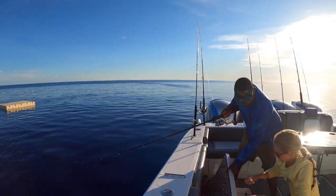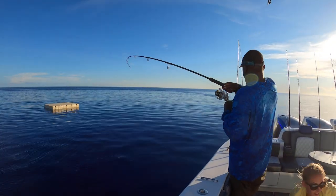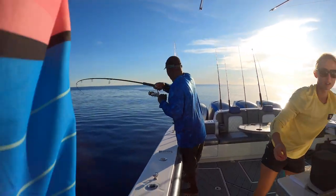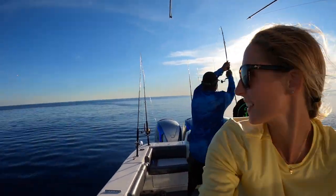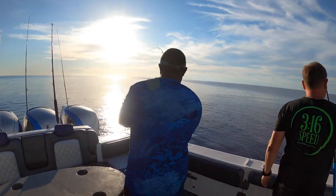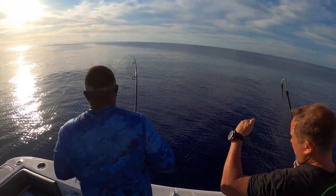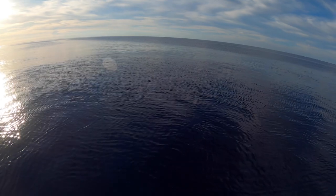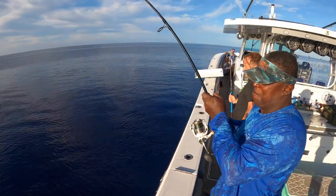Okay, that's it. We need the chunk. Okay, we got the gal. We got the camera. He's running around. I got it. Running for the engine. Get the other gaff. Is it right there? The bigger one? Okay. Yeah, bring the bigger one. He's coming up top. Let's go.